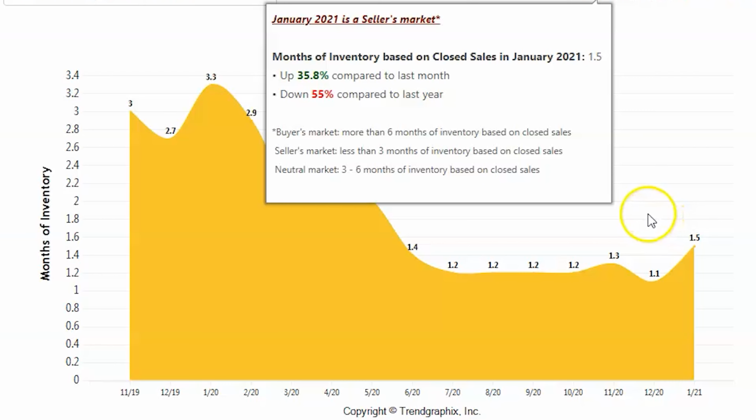So let me give you some tips. If you're looking to sell your house, this is a great time to do it. But buyers, you're going to need some tips too during this time. All right, I want to tell you a little bit about the hidden gems. Let's talk about the hidden gems for sellers.